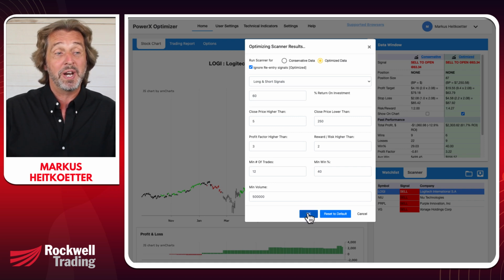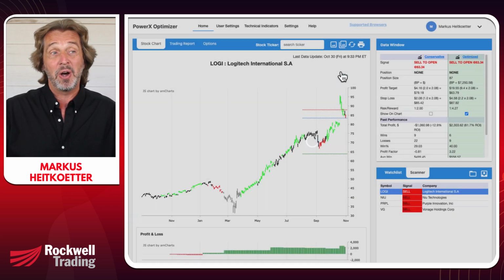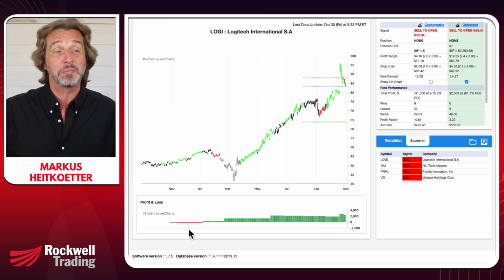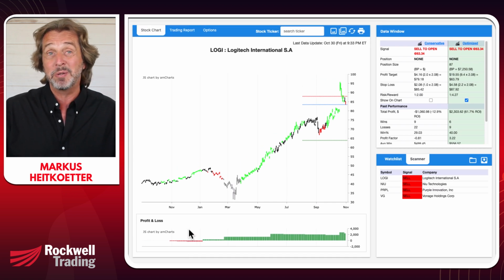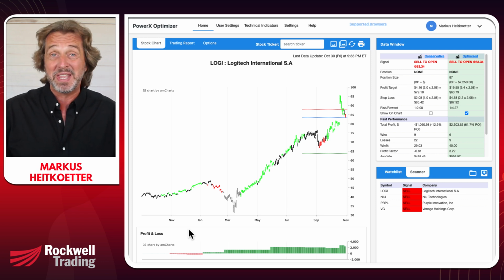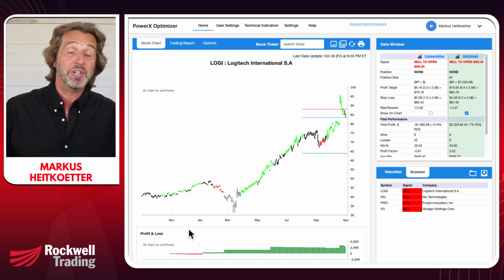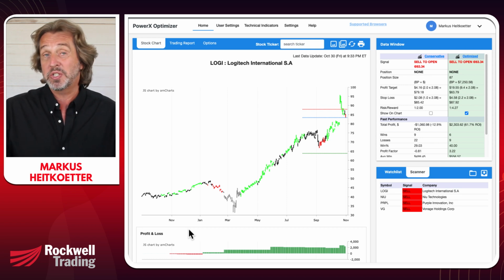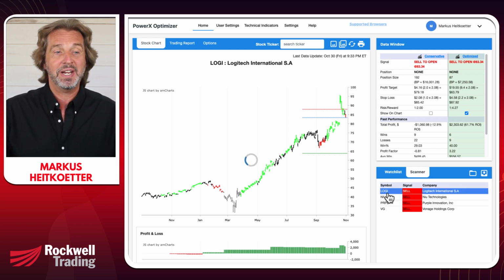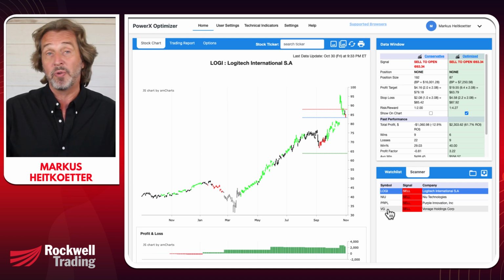Now, this is when I just hit OK. So right now it will run on yesterday's data. And as you can see, this scanner is blazing fast because we do the heavy lifting in the back. So every single day, we are analyzing thousands and thousands of stocks and options to filter out the very best stocks to trade according to the PowerX strategy. And you see, for today, it filtered out 4 different stocks: Logitech, NIU, PRPL, Purple, and VG, Vonage Holdings.